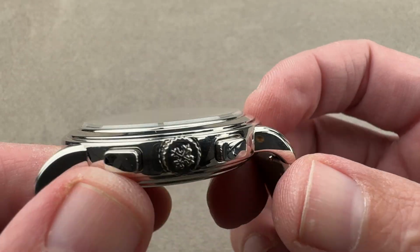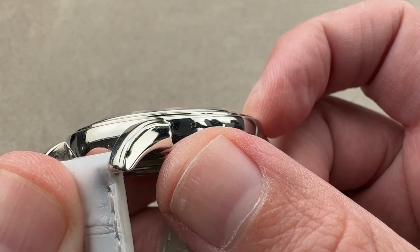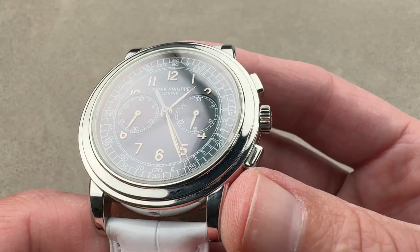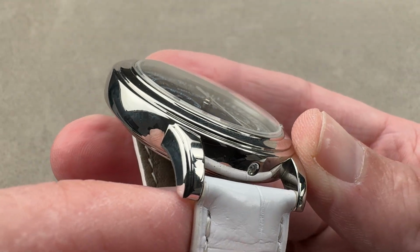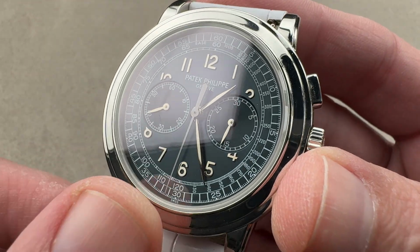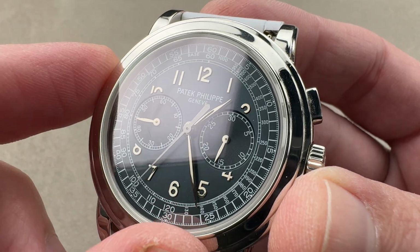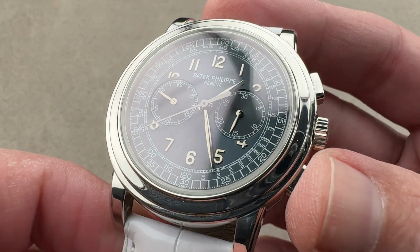It's a slow way of going, but Patek estimated in its own publications that it was only making 250 5070s per case metal per year. So when you're making that few watches, and remember, they often had distinct runs, yellow gold, then white gold, then rose gold, then platinum, they were making very few of these in practice.